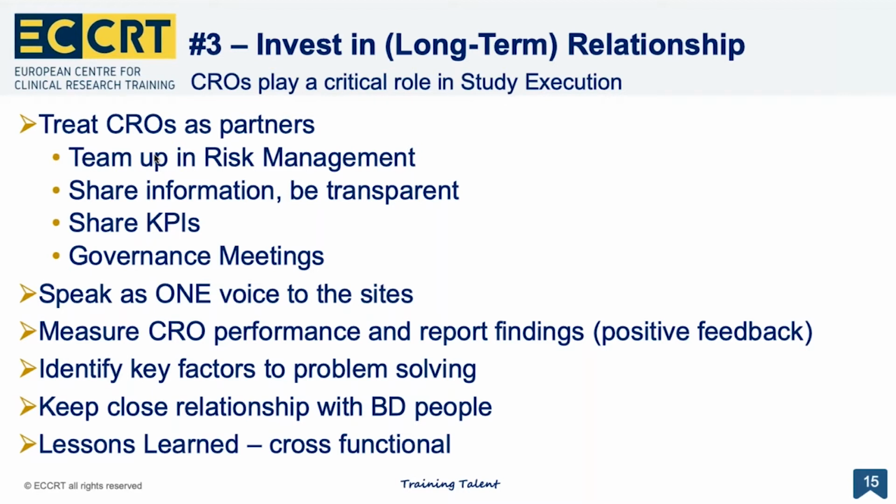And implement governance meetings. Governance meetings, you shouldn't wait to have 2-3 studies with the CRO. You can do governance meetings with one study. It doesn't matter. It's very important to keep a good trust within the team. Speak as one voice to the site, as I said earlier. Measure CRO performance and report findings.